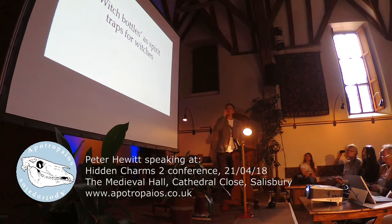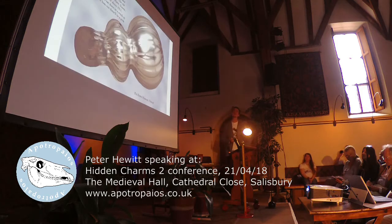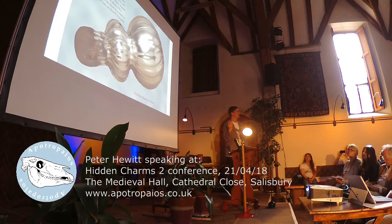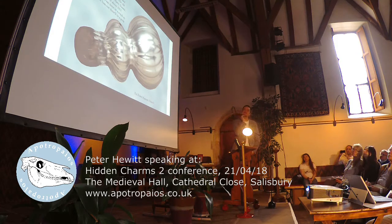Now, spirit traps are something that Brian's alluded to in your work. And I think it's a theory that's really important. Are you familiar with this one? Yeah. Brilliant thing. It's in the Pitt Rivers. Witch in a Bottle, from Sussex, collected in 1915, donated to the Pitt Rivers Museum by Mark Murray.